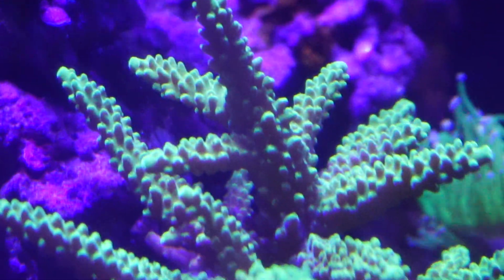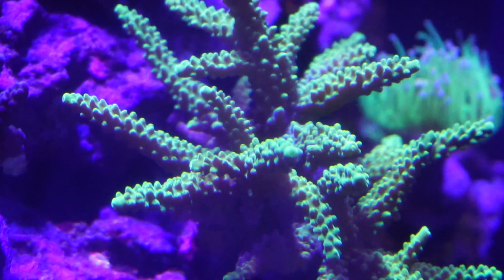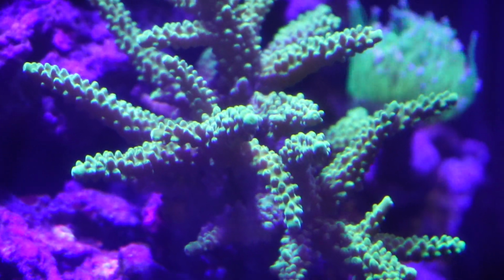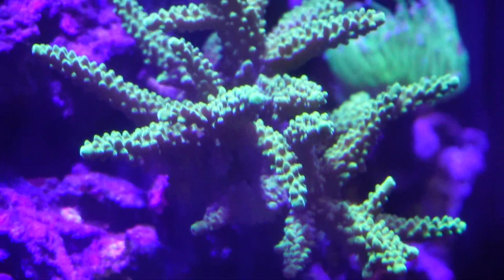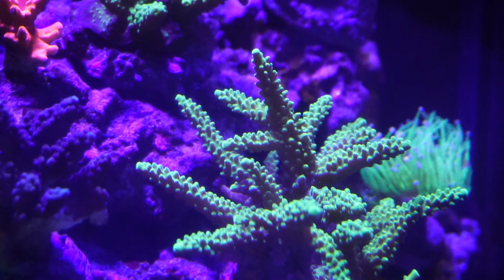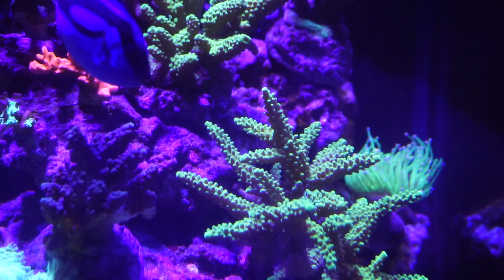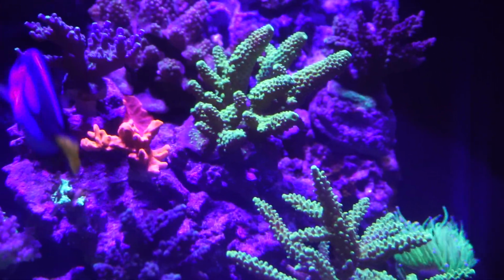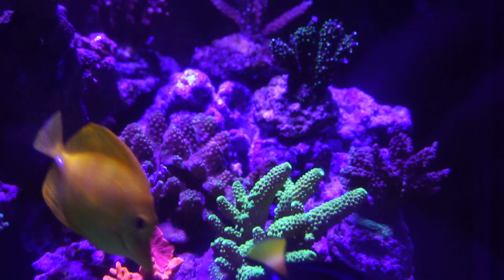Same thing with this piece. Not sure what's caused that, if it's just time and stability, or if it has anything to do with the nitrates. I've heard that if you have high nitrates, your SPS will turn brown. Hopefully they won't go that direction. I'm trying to get the nitrates down every week.